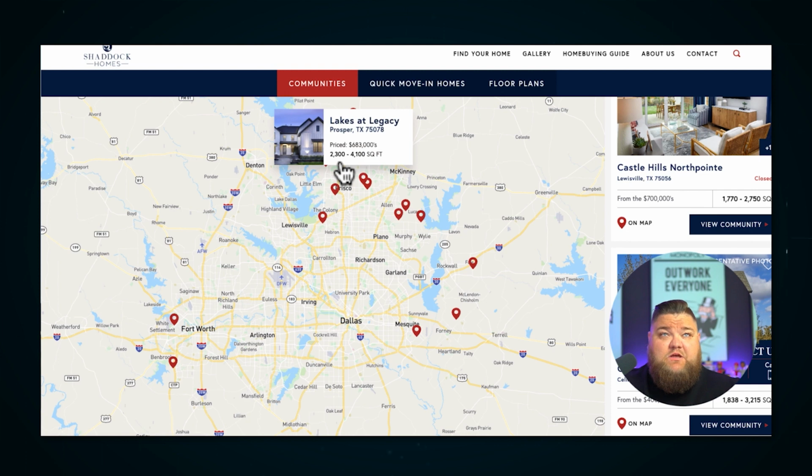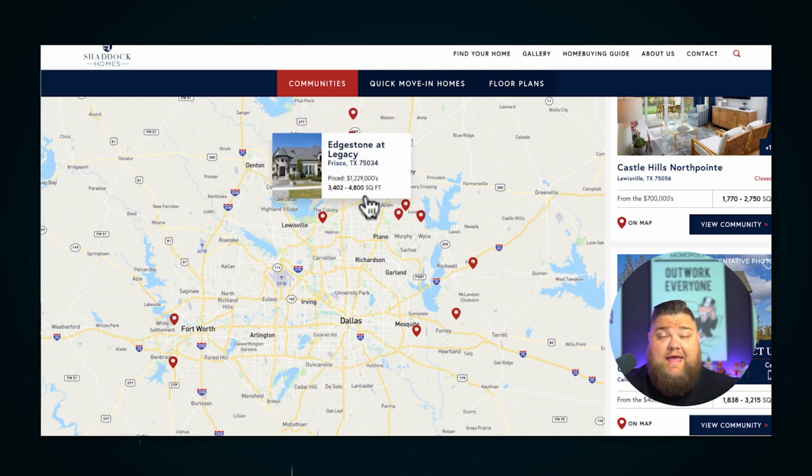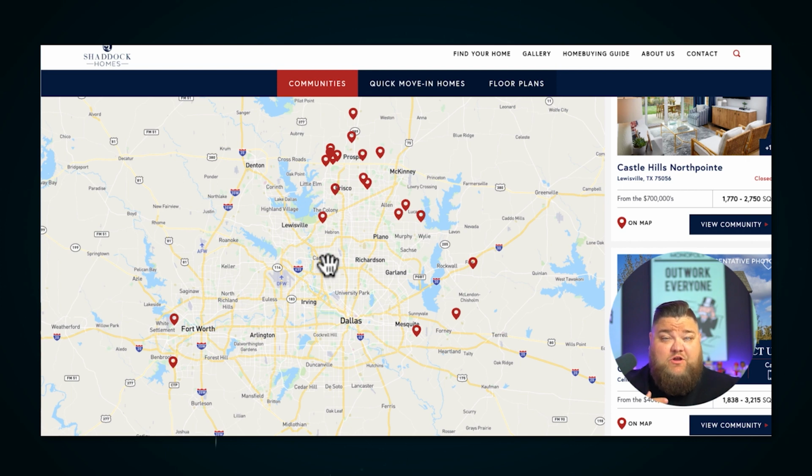They're in Windsong Ranch, Lakes at Legacy, Estates at Rock Hill, all of those high-end communities that are happening in Frisco and Prosper, Edgestone in Frisco. They're in all of those spaces where, as you drive by and see those communities, they're the communities people want to be in. You are going to see Shaddock being involved in those developments.